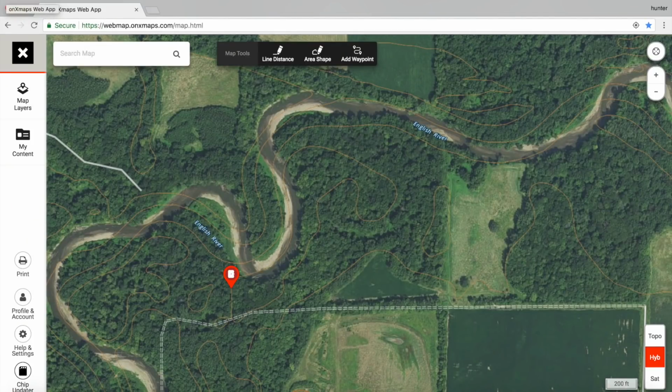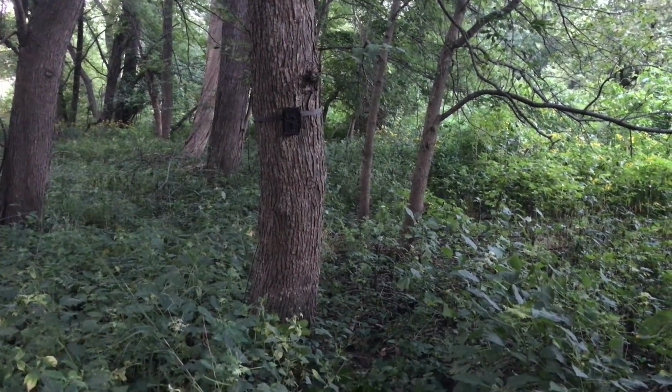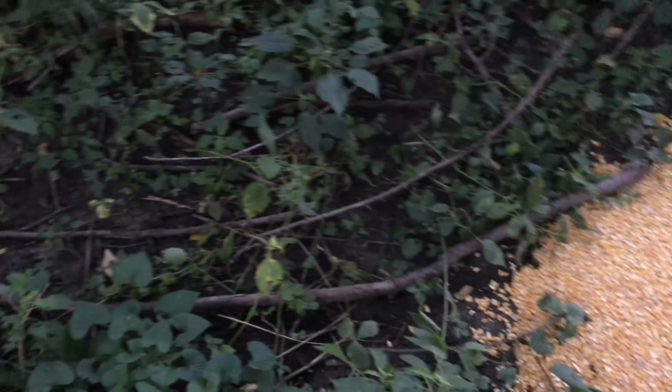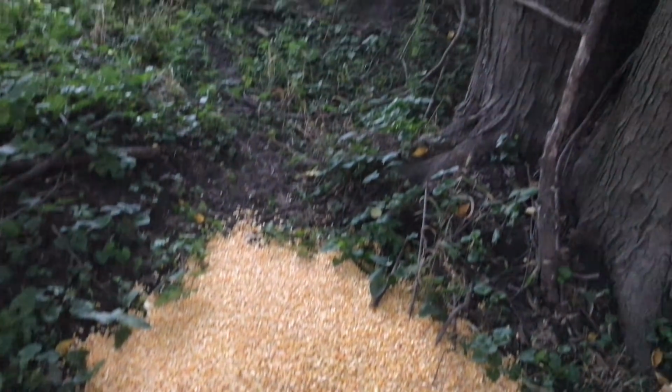Alright, just set the second cam. It's in a spot that's kind of running a really main trail that wraps around the bend of this river, and then it branches off to go out into some of the bigger timber. So I think it's going to catch a lot of the deer working in this part of the timber here. So we put 1 bag of corn in there and a camera, and hopefully it'll take good pics. We have 1 more to do. Massive pile of corn, dude.